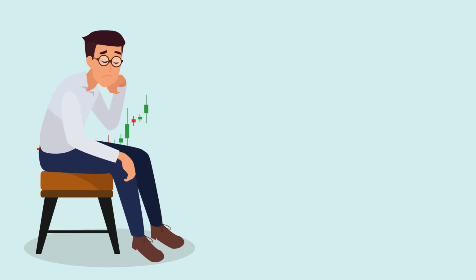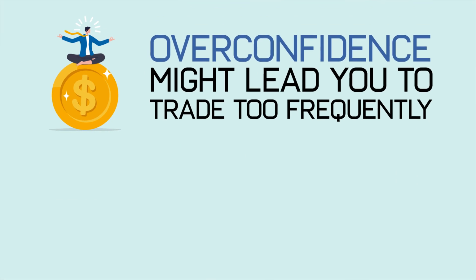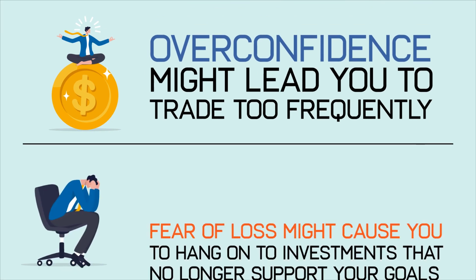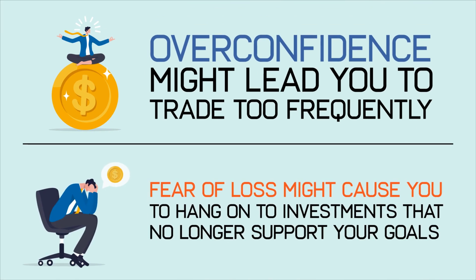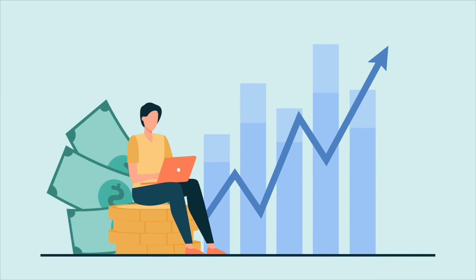Oftentimes, emotions can sabotage a buy and hold long-term investment strategy. Overconfidence might lead you to trade too frequently, while fear of loss might cause you to hang on to investments that no longer support your goals or earn a suitable return. However, when you invest more regularly and focus on the long term, you can feel confident that you're steadily working toward your goals.